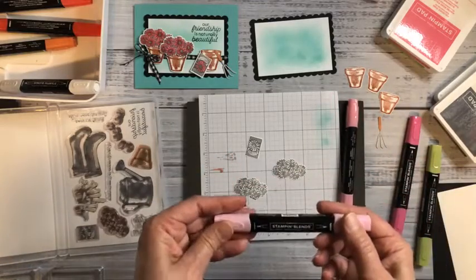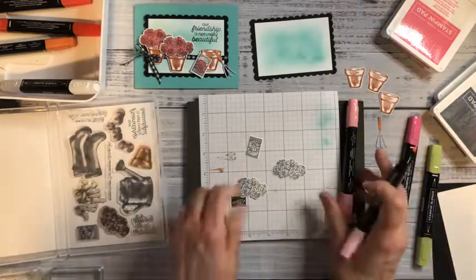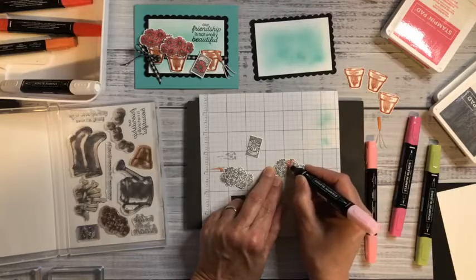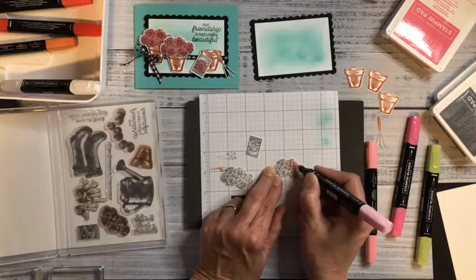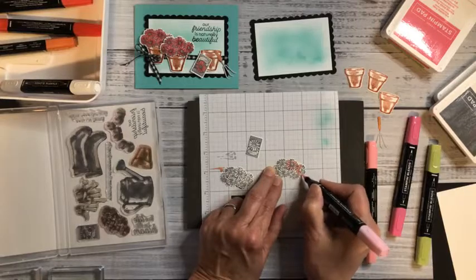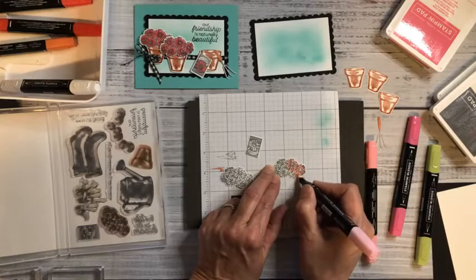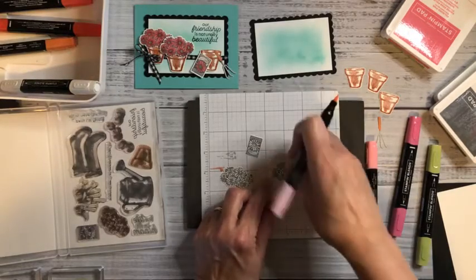So I colored these, I started with the light Flirty Flamingo, and I'm going to use the brush tip. I originally started with the bullet tip, and that works fine. It's quite a bit slower. And once I played with this a couple of times, I got comfortable using the brush tip for the flower petals.